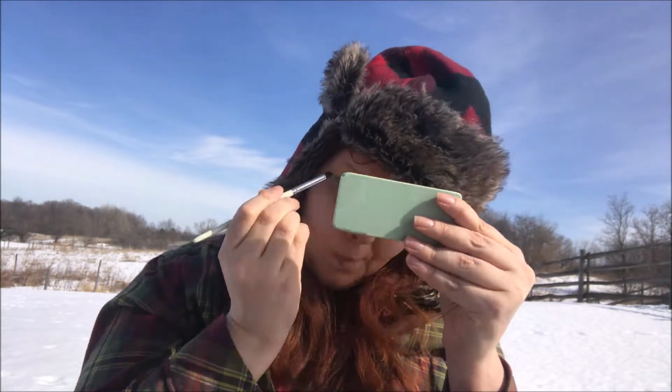I feel like this is a very summery eyeshadow look for the surroundings. I can't tell if it's even. I can't freaking see a thing. Oh, it's so bright. My eyes are starting to water. I don't deal with bright well. Get this done before I get a migraine.